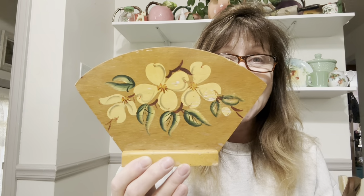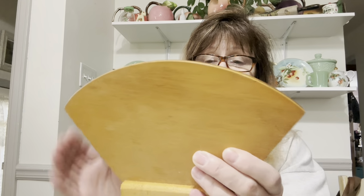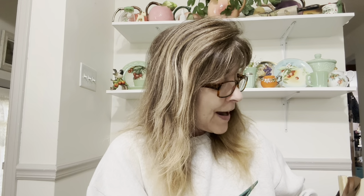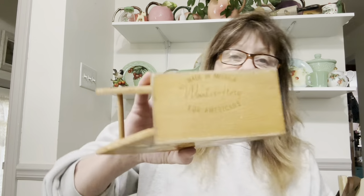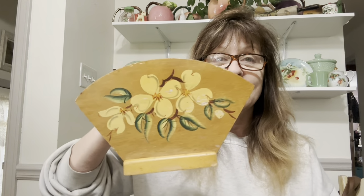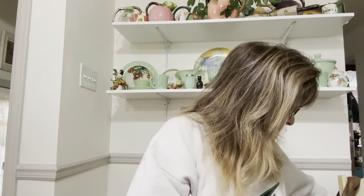I also got this very cool vintage wood napkin holder. How cool is that? That is so cute. I love it. It says, Made in America, Wood Craftery for Americans. And I just thought it was awesome. I'm going to clean it up and leave it just the way it is. It's amazing. I love it.